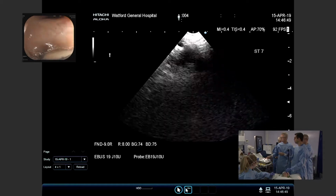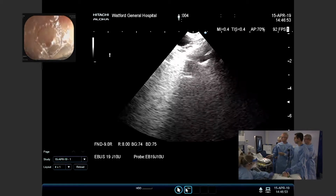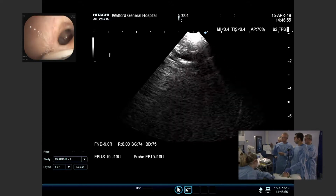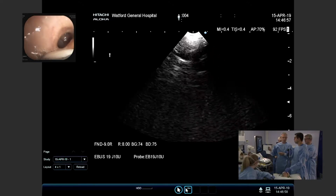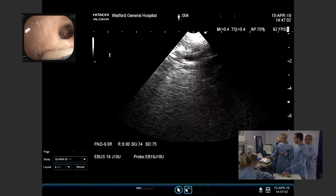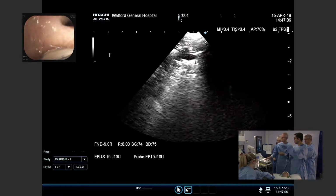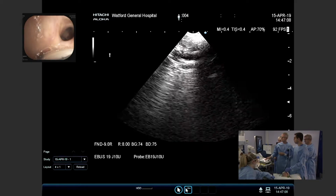So Dr. Mogul's just moved into the 11R station. You're just at the tip of the right main bronchus, just below the origin of the right upper lobe bronchus. Basically, what I've done is gone 180 degrees clockwise from station 7.